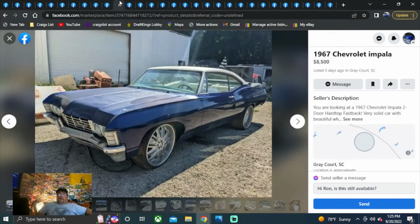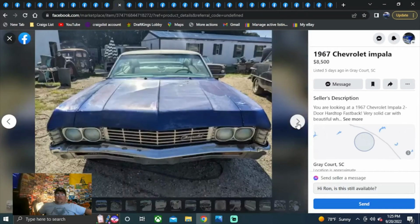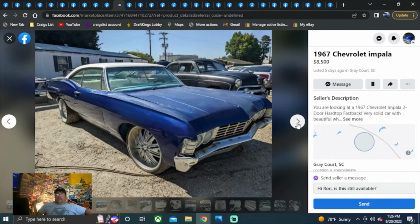On to another one. It's going to be a 1967 Chevrolet Impala here for $8,500. Listed 5 days ago, South Carolina. Got some wheels on this one. Looks like they oversprayed or they've been wet sanding the car or something's going on here. I do see a hose out there.